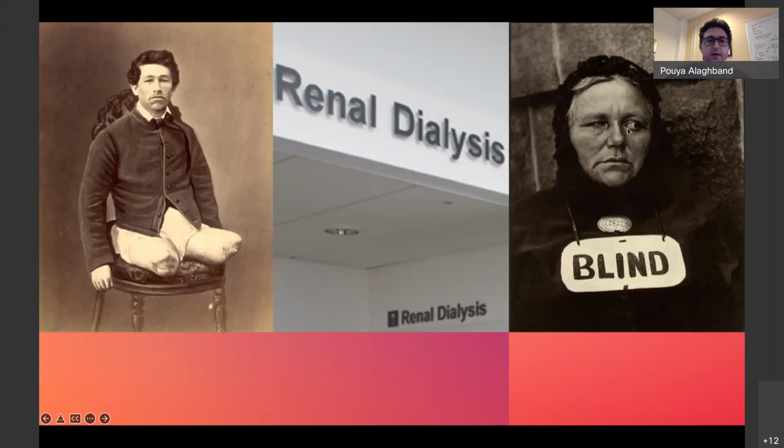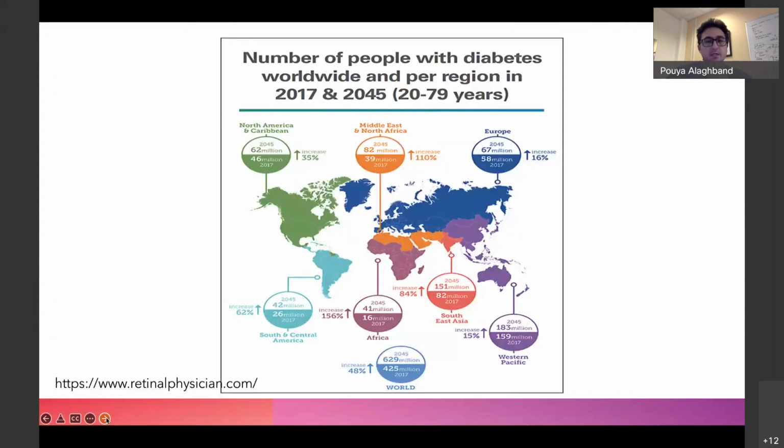diabetes can affect any end organ, be it peripheral limb, kidney, or eyes. And the number of patients with diabetes is set to rise, especially in the Middle East and North America, low-income countries, and also some parts of Southeast Asia.